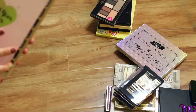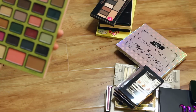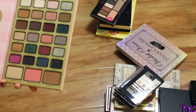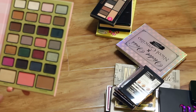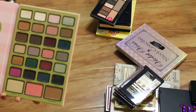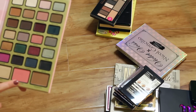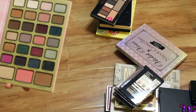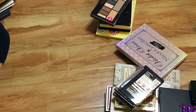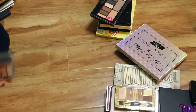And then Too Faced Best Year Ever. Should I keep this one? It's got very, very gorgeous colors, especially this one, the Sleigh Bells. Very pretty. And it also has like a highlight, a blush, and a bronzer. You know what? I'm going to keep it probably because I feel like I have not played with it too much.